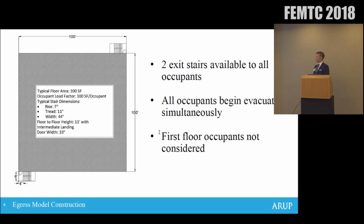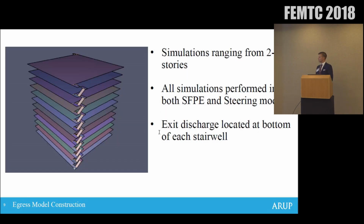We ran a simple model looking at simultaneous evacuation, so all occupants throughout the model are evacuating at the same time. We took that floor plate and ran a simulation starting with just 2 stories, then ran it over and over, each time adding an additional story to the model. We did the simulations in both the SFP and steering modes in Pathfinder, and it was a simple evacuation, so we just considered the discharge as an exterior door at the base of each stair.